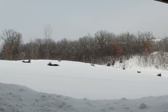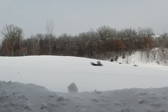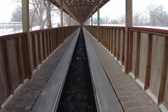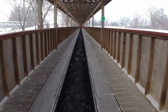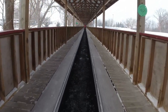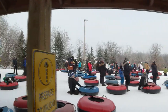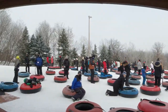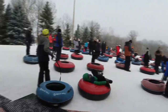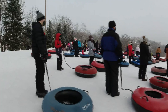The mask obviously is something that everybody right now in the world is having to do, and we're no different here. And then the other thing is just spacing. Maybe in the past you might bump tubes up with the person next to you as you're waiting in line, and our staff are trying to keep that spacing throughout the process, from bottom of the hill, top of the hill, waiting in line to go down the tubing lanes. So we're trying to do best practice and keep that 6 feet apart throughout the whole experience. Yeah, that all makes sense.